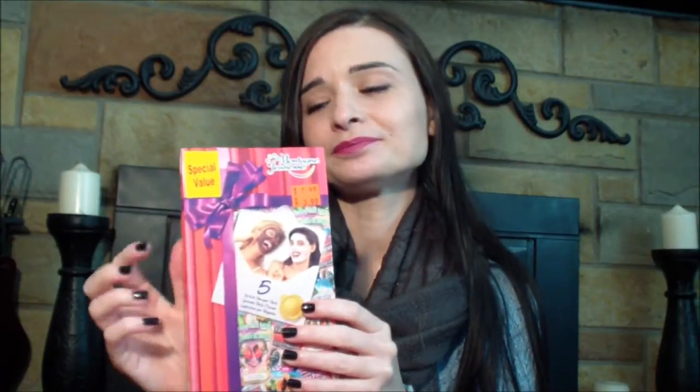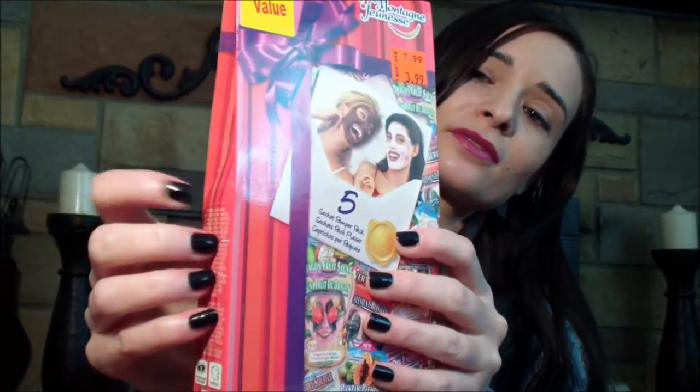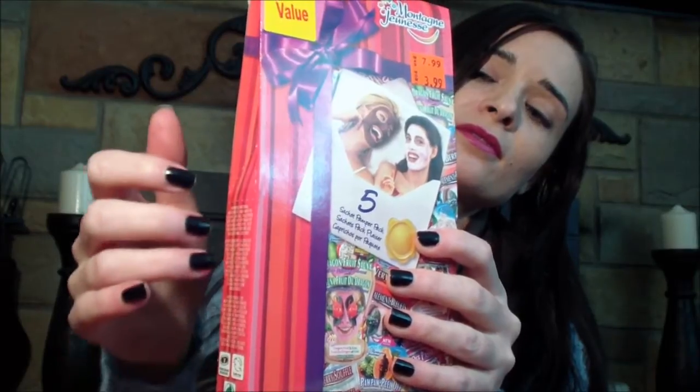Anyway, it's listed as a special value, and the regular price was $7.99, but I got it on clearance for $3.99. I love clearance shopping. I love finding the clearance section and seeing what's there and getting stuff for almost half price or less sometimes. So I was particularly happy with this because I do like these masks.